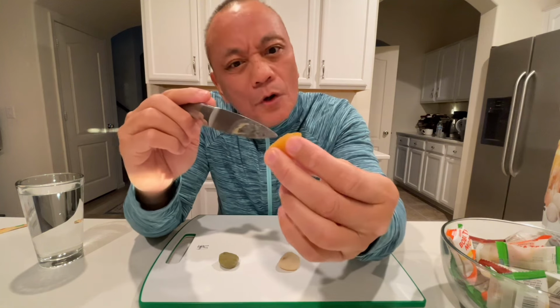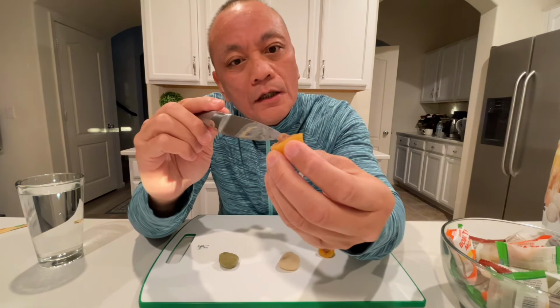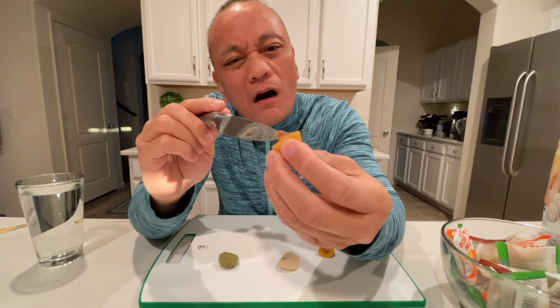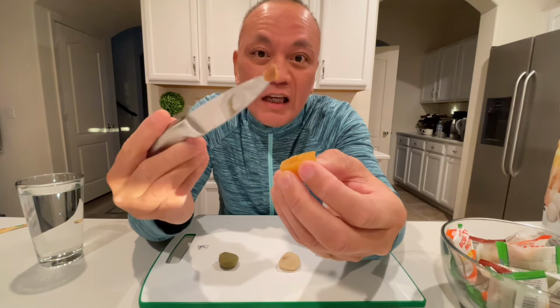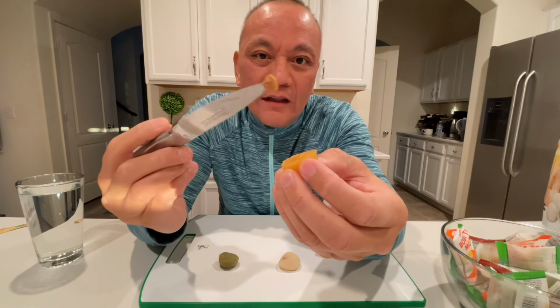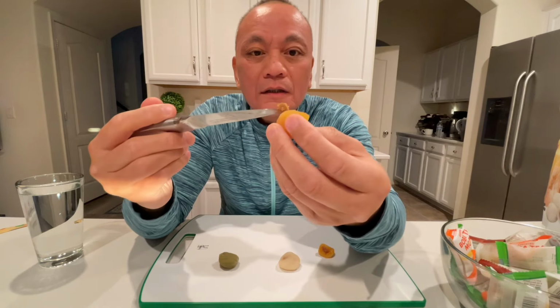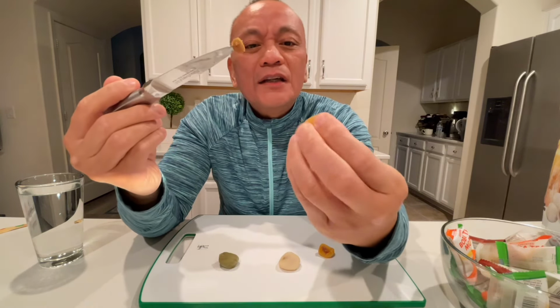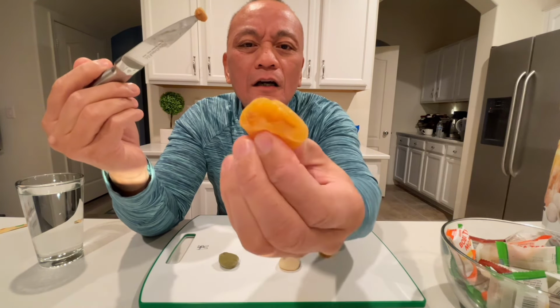Inside of each boba, I mean each mochi, there's a little round ball of the boba. There it is, look at that. I was able to take it out. This is just half of it. The other half is in this one. And then you can kind of see there's some sort of a creamy filling on the inside.